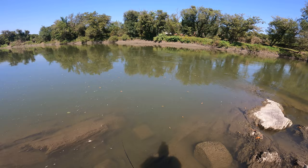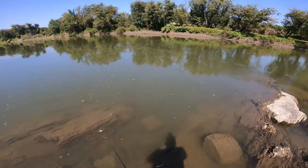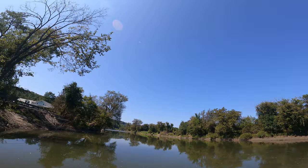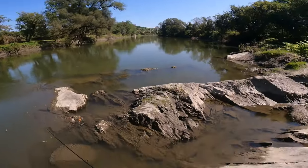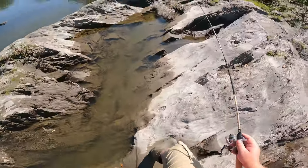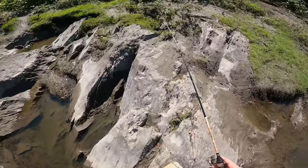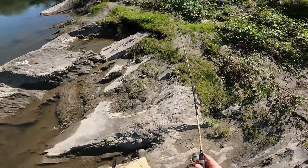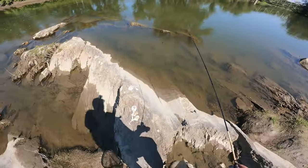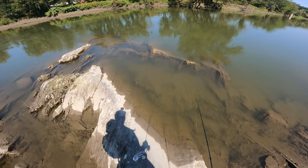Man, is it hot today? It's about 82 degrees out, sunny. Not a cloud in the sky except for that little tiny one there, but what a beautiful day out. Really hot, makes the fishing a little bit more tough, especially because we're fishing at like noon, so that's about my fault.